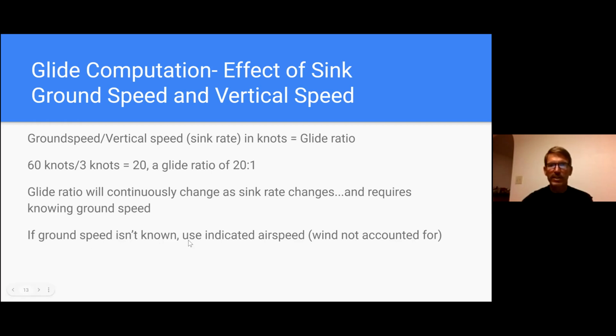If you don't know your ground speed and use your indicated airspeeds, it's going to be a lot less accurate if you have winds that you're flying into or with.